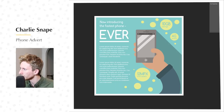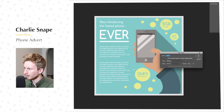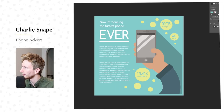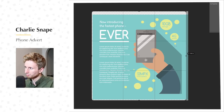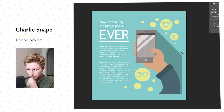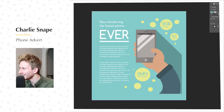All right, so first thing I'm gonna do is just get rid of the white border, and we're gonna add a shape behind. Something like that. Okay, now I'm actually gonna increase the size of the document itself so we have more space around the edges. So let's make our space a little bit bigger. Okay, cool. So now we have more space around the edges of things. We can feel like things are a little bit more free now.